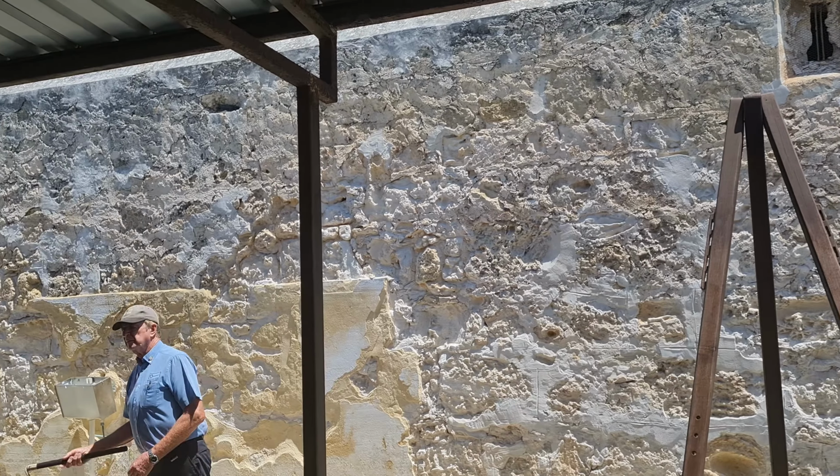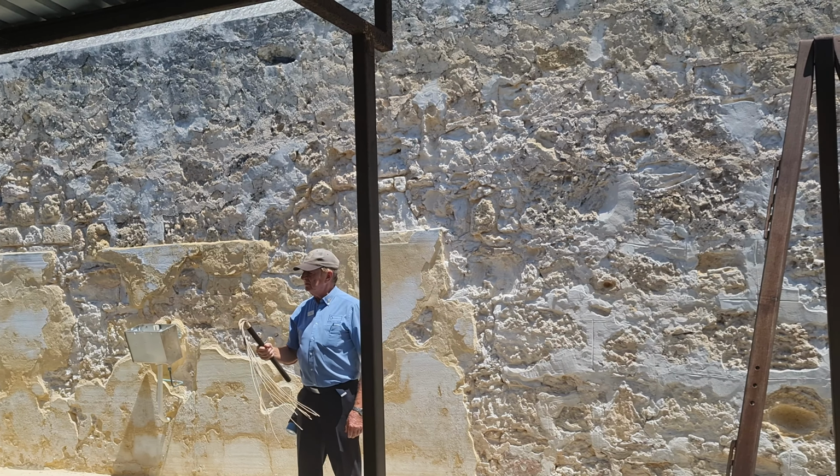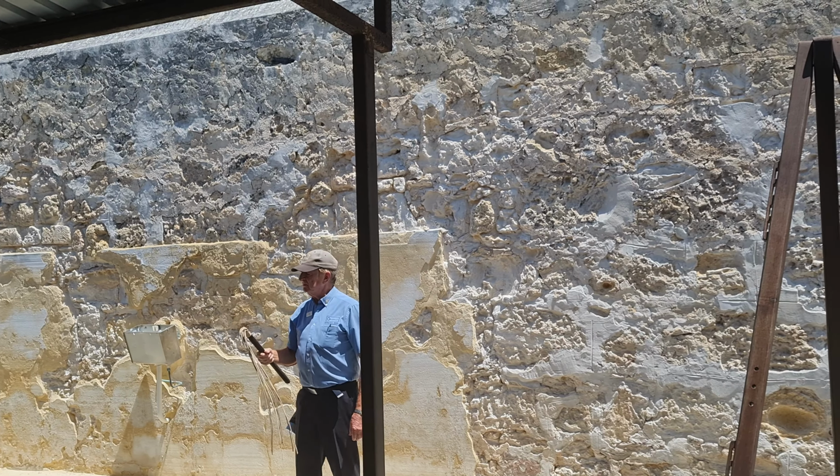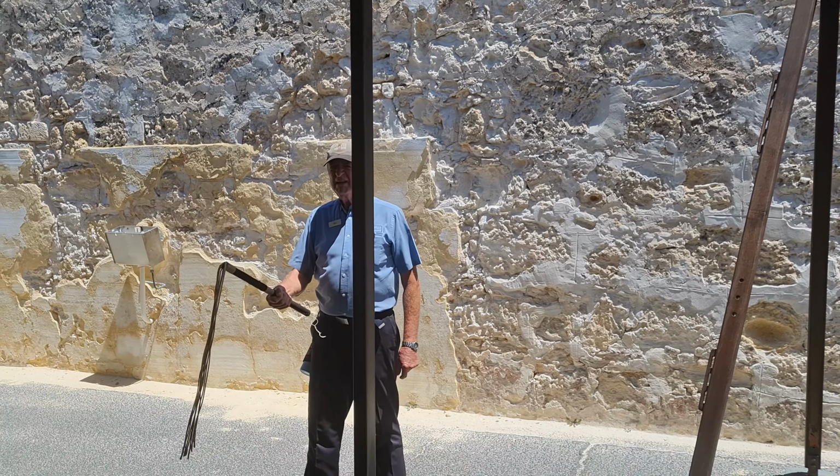Replica of the real one here. How many lashes during the 10 years here? 6,600. You could give a man 100 lashes just for trying to escape. 100 lashes would kill you.